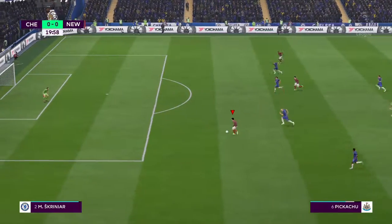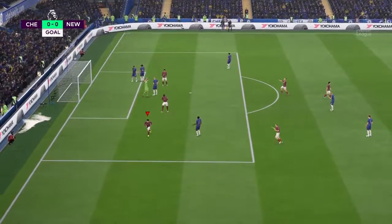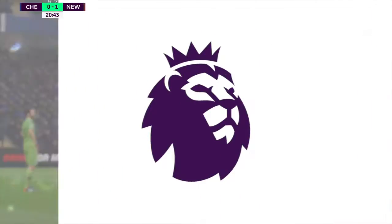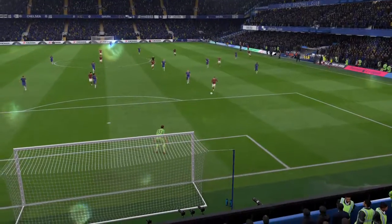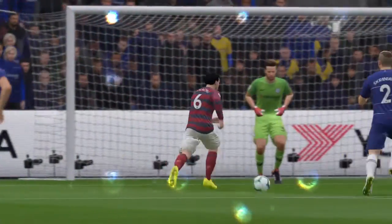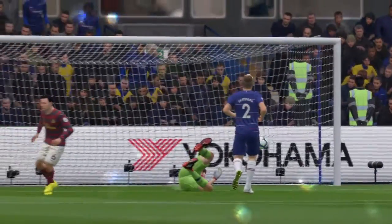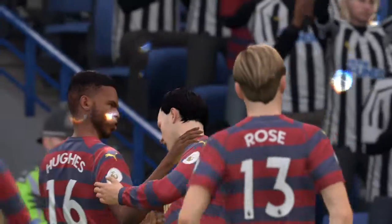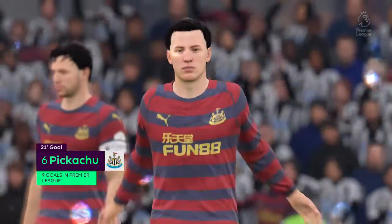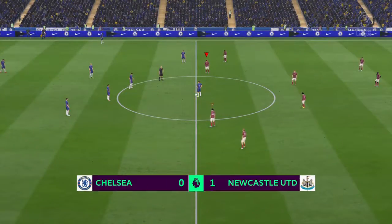Opening them up with a through pass. And here's a chance. Brilliant goal. They've just run away from them, and they're likely to do that in the match if they keep playing like this. Yeah, such a dangerous side on the counter-attack because they move the ball from back to front so quickly. So that goal has put Newcastle in front.